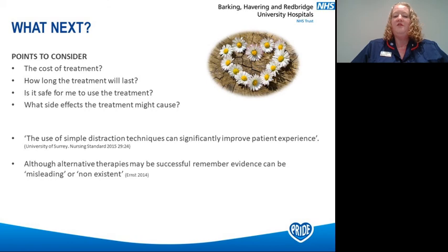And we know that the use of distraction techniques can significantly improve your experience. So using simple things such as colour therapy, completing a crossword, doing a jigsaw, engaging in arts and crafts such as making jewellery or a birthday card. Anything that acts as a distraction and can encourage the release of your endorphins, which are your natural pain-relieving chemicals, can be an effective way in controlling your pain.